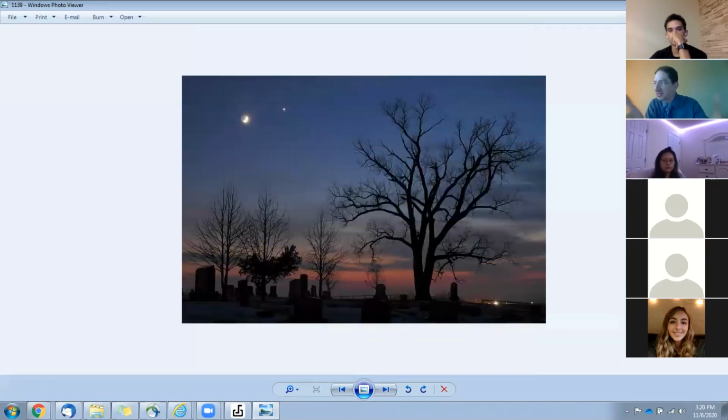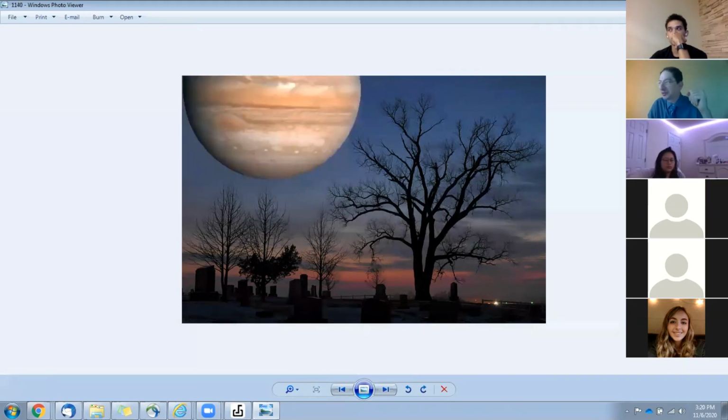Now, here's a picture. We've seen it before. This is standing on Earth, looking at the moon. But imagine if you were instead standing on Io, looking at Jupiter. This is what Jupiter would look like in your sky. And since you're tidally locked, it would just stay put. It wouldn't move. Your side is always facing Jupiter, so it would just sit there. And that's what you'd see every day.